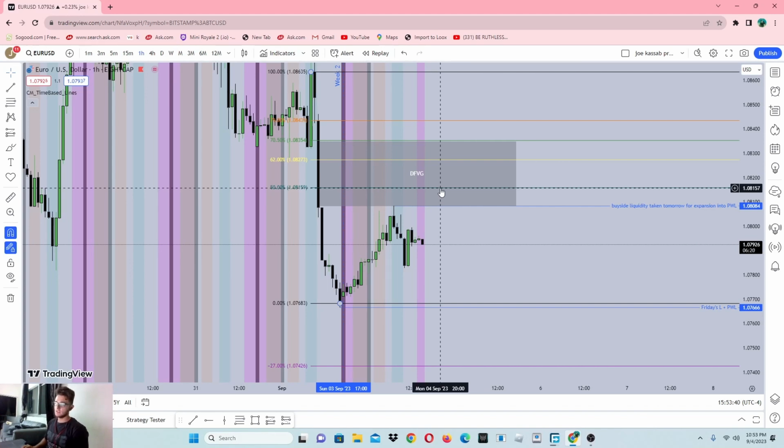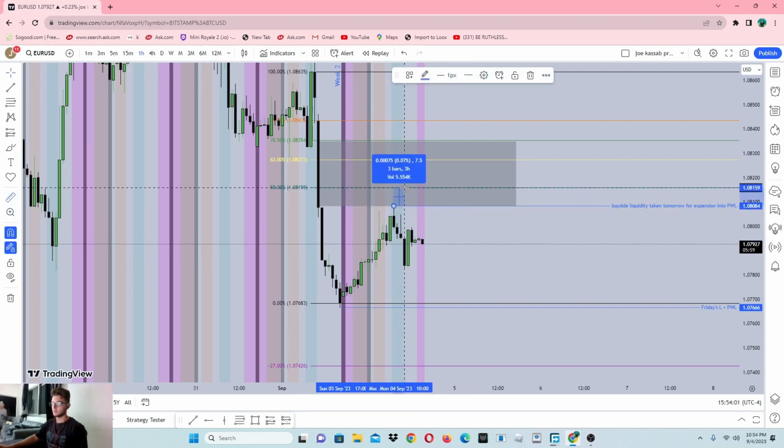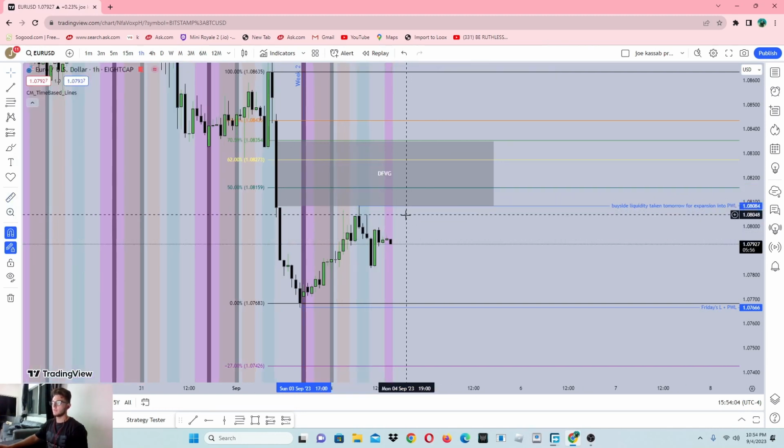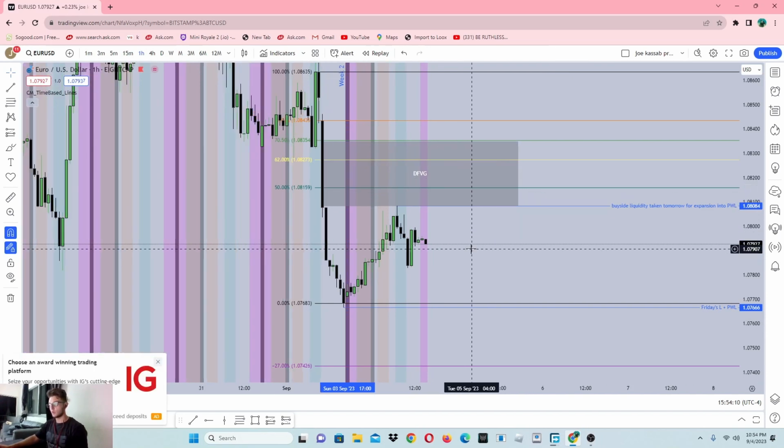Ideally, I will not take the turtle soup entry because I don't have a very precise target as liquidity. I just have Monday's high, but it's very far from the 50% area. So we might see more movement to the upside. So I will be waiting for the Asian range to form, and ideally 5 pips above the Asian range will be a very powerful entry going short.